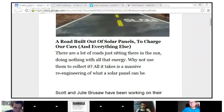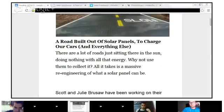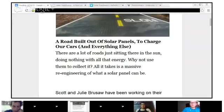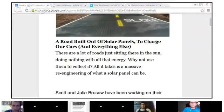This is just the beginning of the article. So who has an idea, an opinion? Do you think that this is a good idea or maybe not such a good idea? Yeah, I think that is a good idea, but I think that it will be expensive to make it. Mm-hmm. It seems like it would be very expensive.